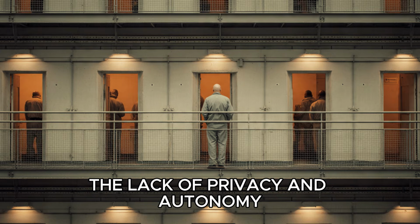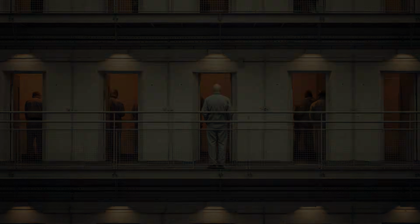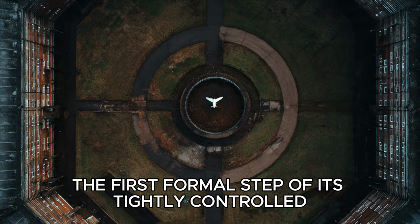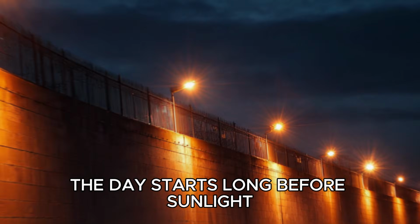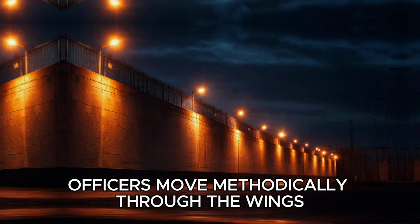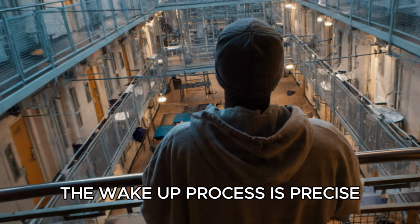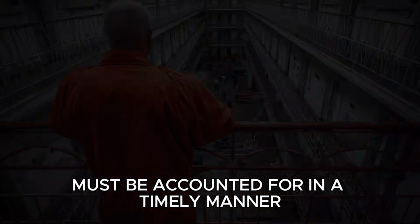The lack of privacy and autonomy can contribute to feelings of vulnerability, anxiety, and frustration, testing the mental resilience of each individual. 6:30 a.m. Belmarsh Prison begins the first formal step of its tightly controlled daily routine: wake up and roll call. The day starts long before sunlight fully illuminates the high walls of the facility. Officers move methodically through the wings, tapping on cell doors or using the intercom system to awaken prisoners. The wake-up process is precise, as every inmate must be accounted for in a timely manner.